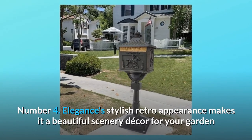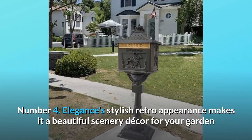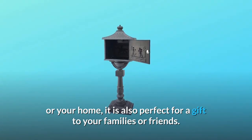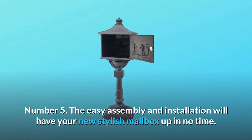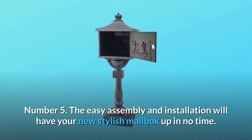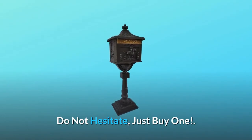Number 4. Elegant, stylish retro appearance makes it a beautiful scenery decor for your garden or your home. It is also perfect for a gift to your family or friends. Number 5. The easy assembly and installation will have your new stylish mailbox up in no time. Do not hesitate, just buy one.